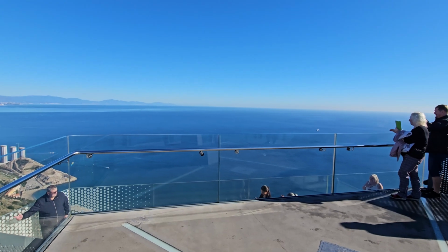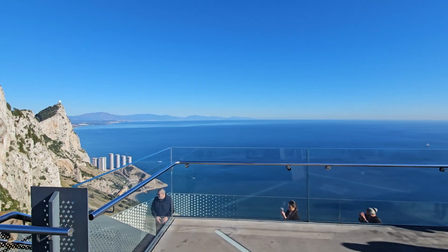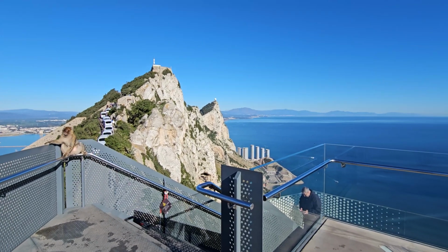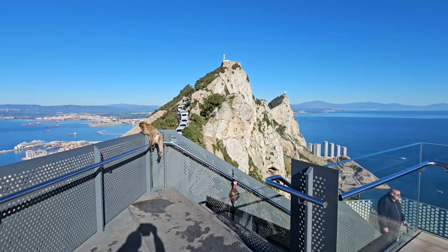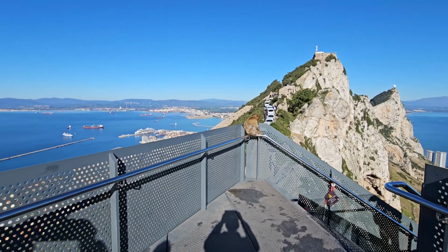And here we're on the skywalk. This is an eastward facing projection built out over the rock because it's quite difficult to see east from the top. It's partly glass floored, it's partly concrete floored, as you can see on this bit. It's got a phenomenal view in all directions.